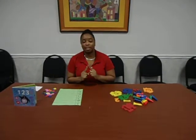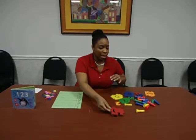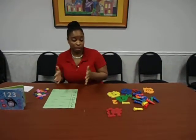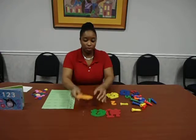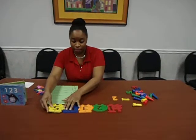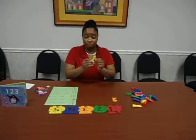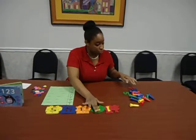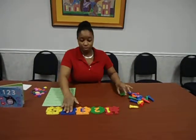One of the things that I have here in the classroom that we like to use is the number train. With this number train, we have numbers 1 through 5, and the kids are able to put the numbers together. We have the number 1, 2, 3, 4, and 5. They can also find the other pieces, which have the actual shape of the number, so they can fit them into the train piece.